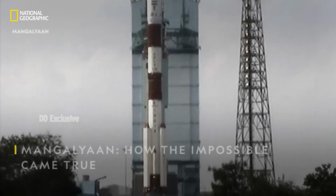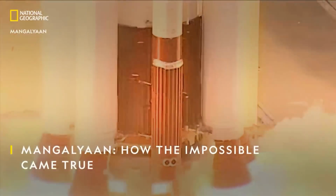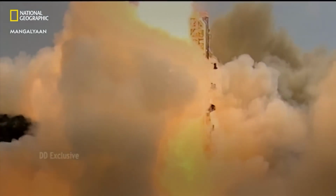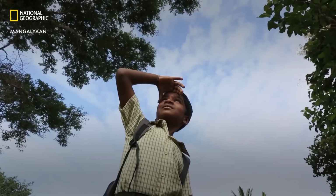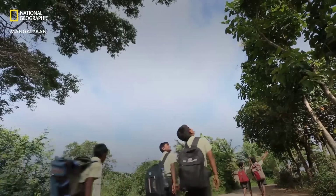5, 4, 3, 2, 1, 0, plus 1, 2. Lift-off normal. T1 tracking. T2 tracking. T4 tracking.